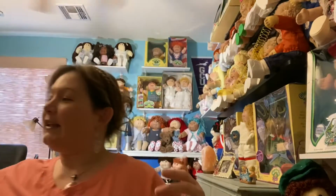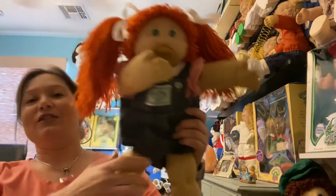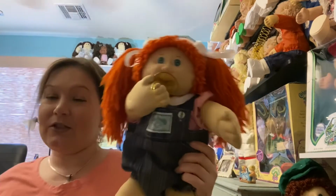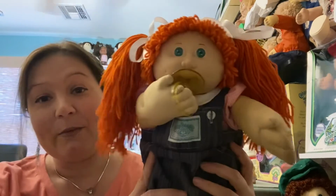Speaking of the calico era, she looks like a calico, but she's not a calico. I just got this one in this week, and if you remember from my one video, I showed you my first Cabbage Patch Kid, that I put in the beautiful purple portrait dress, and that was Gigi Brenna.